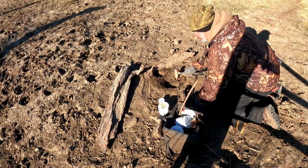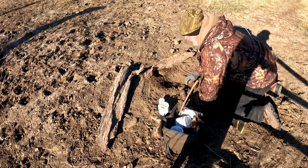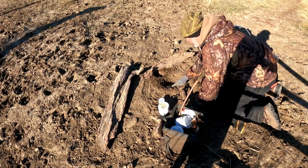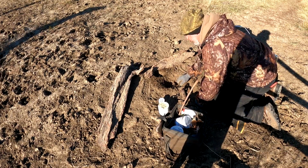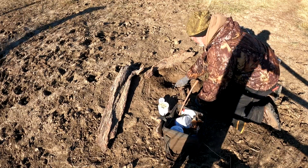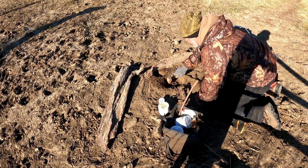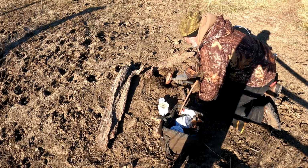Okay, I'm gonna show you guys the remake on this. I got my raccoon dispatched. I opened my hole up with my drill. I'm not going real deep on that, probably 4 inches, and at about a 45-degree angle. Gonna probably run this trap here maybe another week.